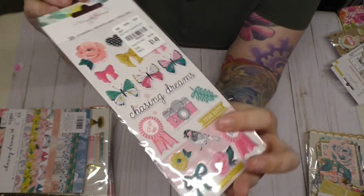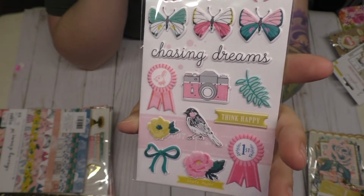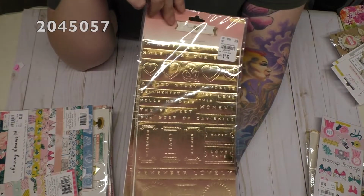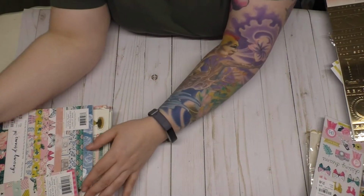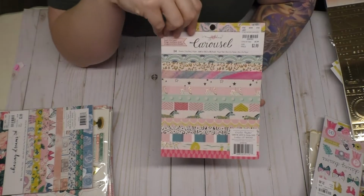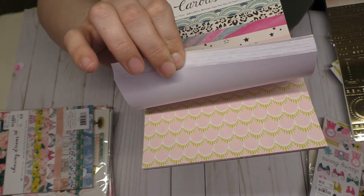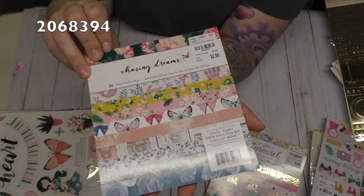And I got these stickers. And I got these ticket stickers. I grabbed two of these. I got the carousel 6x8. Got the Chasing Dreams 6x6.